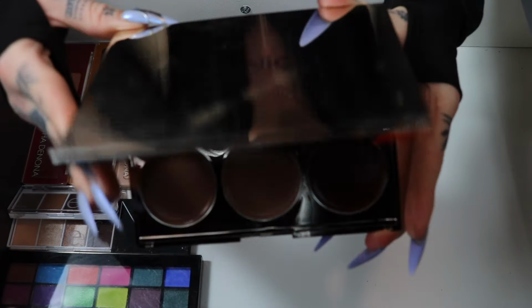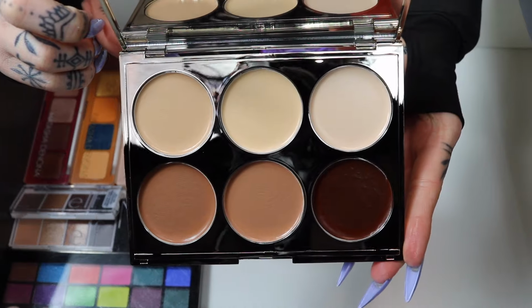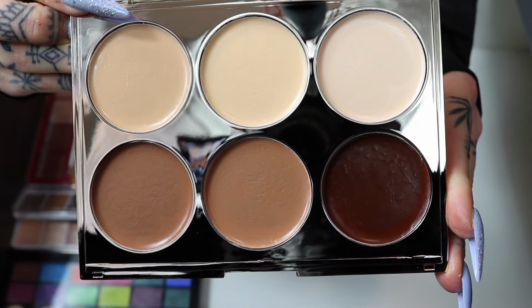I found another one that shouldn't be here. This one's by Iconic London. This is their multi-use sculpting palette.